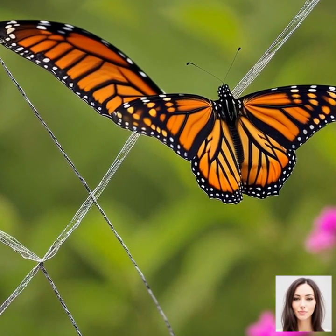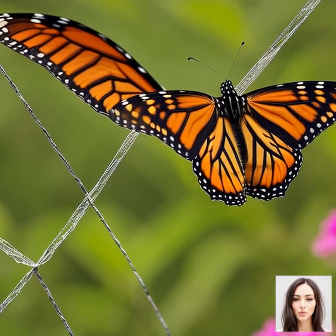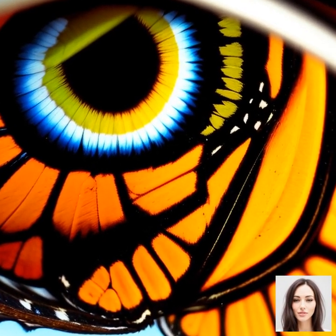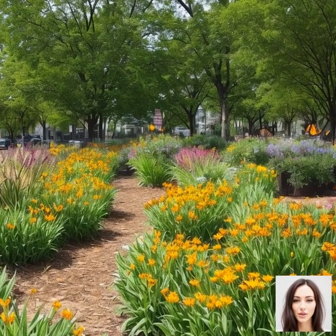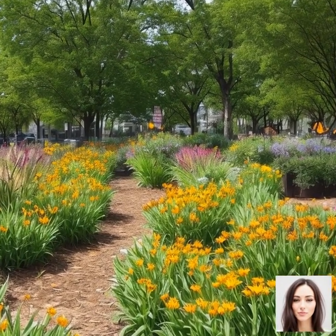In conclusion, the migration of monarch butterflies is a remarkable natural phenomenon with significant cultural and ecological implications. By understanding their role in pollination, food chain dynamics, and as indicators of ecosystem health, we can better appreciate the importance of conserving these iconic travelers and the habitats they depend on for their survival.